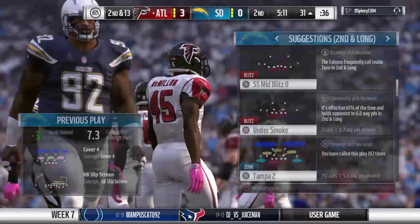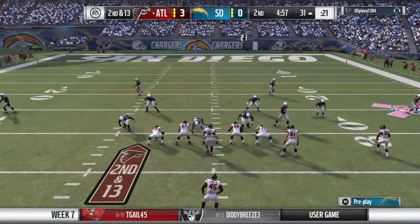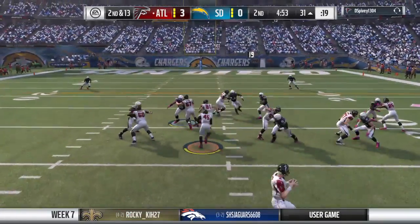Got to give some credit there defensively. They snuffed out that screen early on first down. Really read it well, didn't they? Because they didn't bring the pressure that they expected. They covered all the passing lanes.